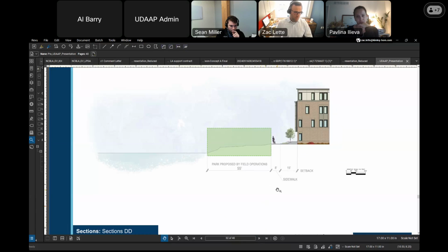And then this is the condition that we're proposing along the waterfront. So architecture along that edge with a public sidewalk, and then the public park proposed by field operations. So great relationship of architecture to the park and to water.